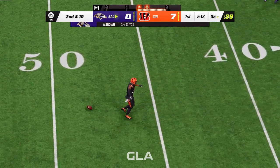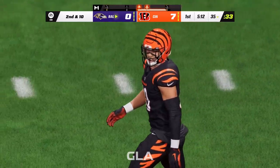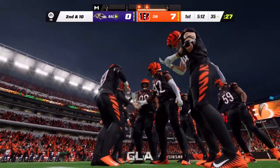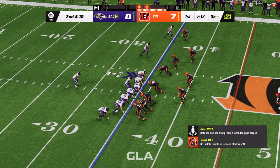Off play action. Brown. And this one is going to be off the mark, too far out in front. You can tell they wanted to get that ball downfield, but they had nothing working in the secondary, so he dropped it off to the running back. That one ended up incomplete. Here's 2nd and 10 now from the 35.